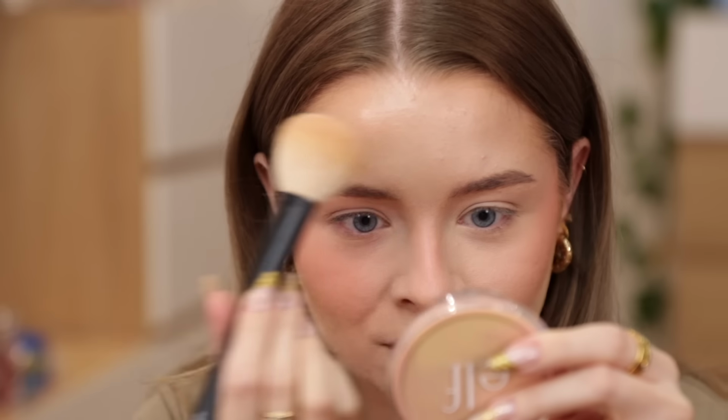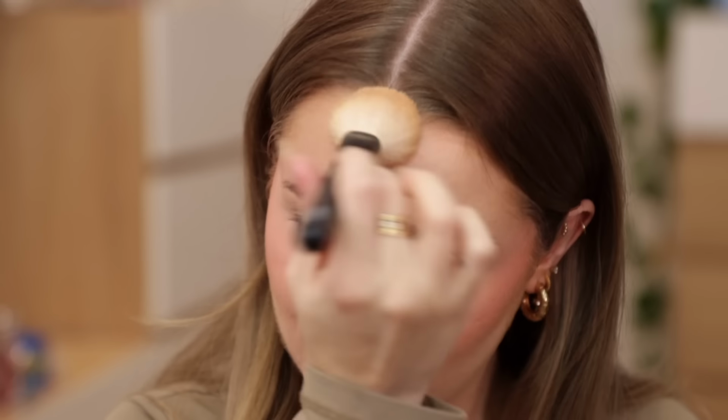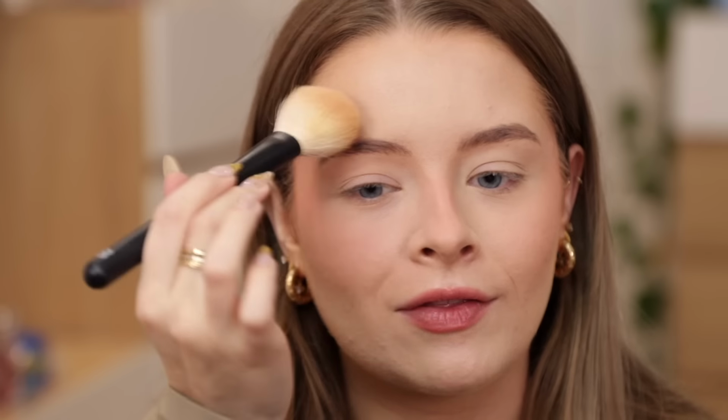Because I think the idea of this is supposed to be similar to the Halo Glow loose powder, which I am a fan of. However, definitely more for dry skin days. I'm sure if you have really oily skin, you're probably not going to like that. But I feel like this one so far is looking a little bit less glowy than the loose version.